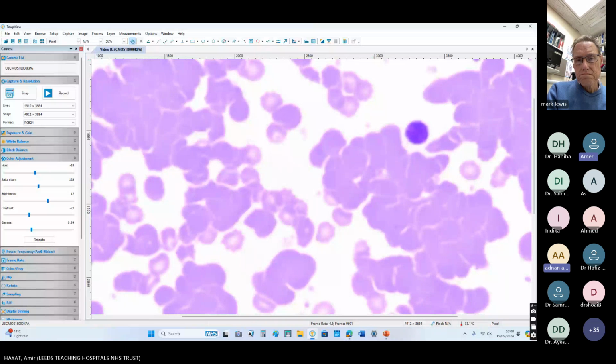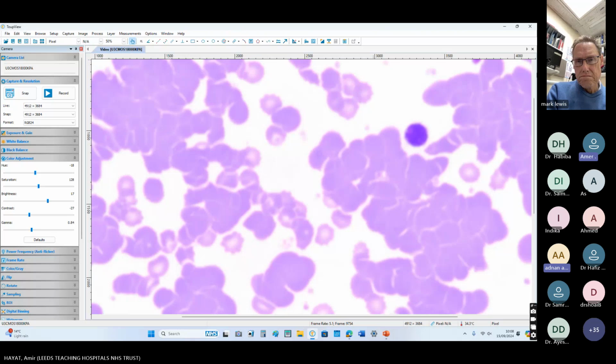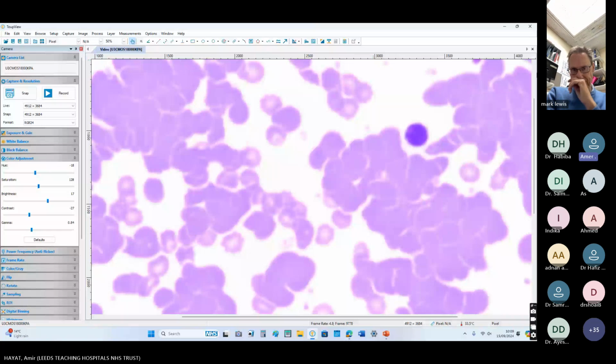So Waldenstrom has paraprotein. You can see acquired von Willebrand syndrome with Waldenstrom as well, but also in multiple myeloma and in marginal zone lymphoma as well. In multiple myeloma, you can see factor 10 deficiency as well, but acquired von Willebrand syndrome is also common in multiple myeloma.